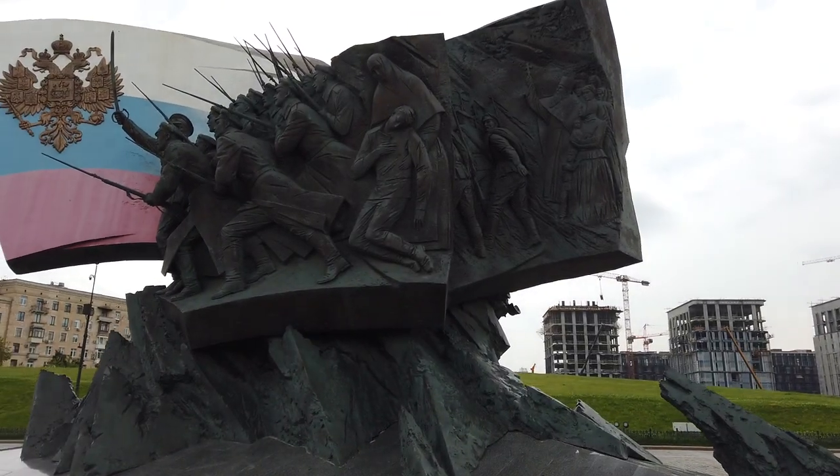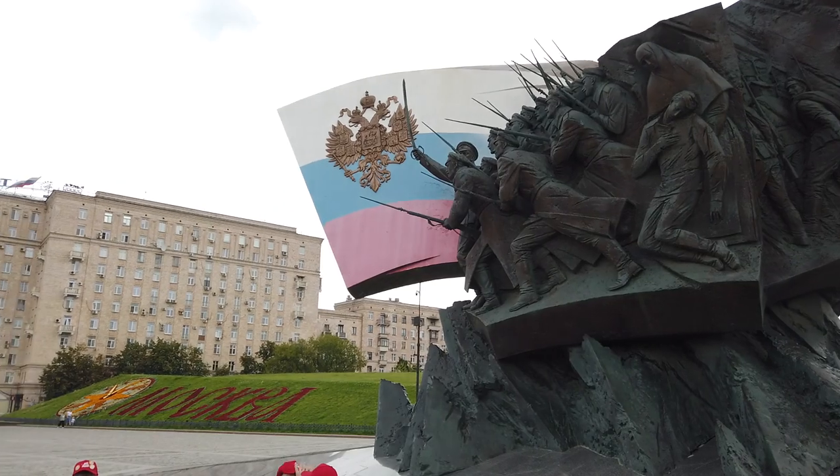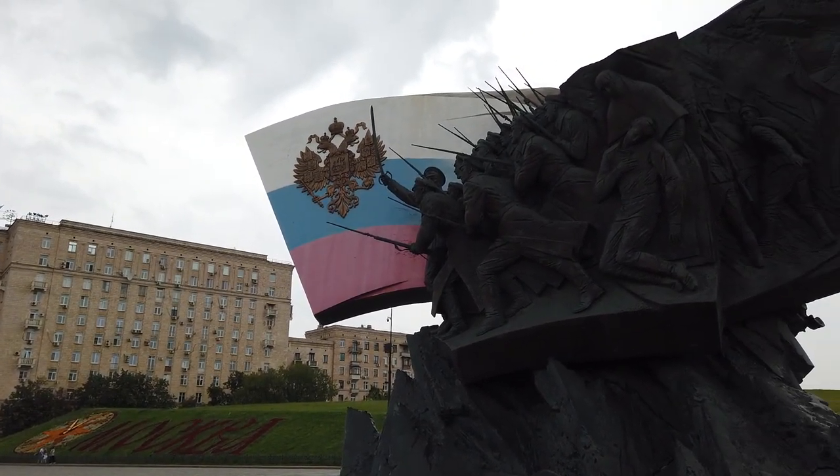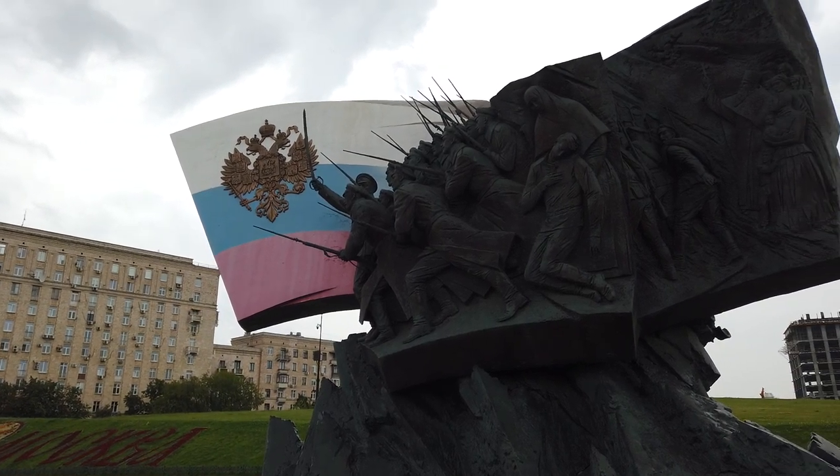So this is the spot where Napoleon actually came to Moscow, and expected to be handed Moscow by Alexander the First.